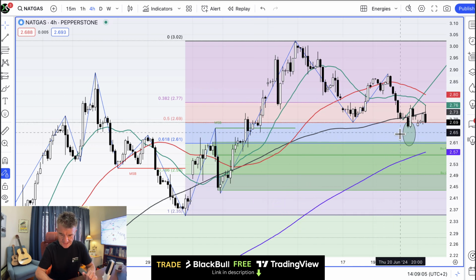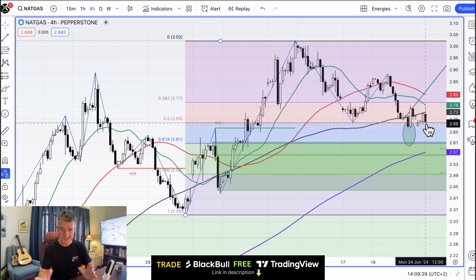This is the blob that I said we might get into, this ovoid over here at the 38, actually the 50% Fibonacci. And we've got some other levels down here, the 618, which is more interesting probably as we get that 200 period moving average moving up towards it. So that's at about $2.61. We're currently at 2.69. I'm long from 2.71, but not a full position. I've got plenty of space to add.